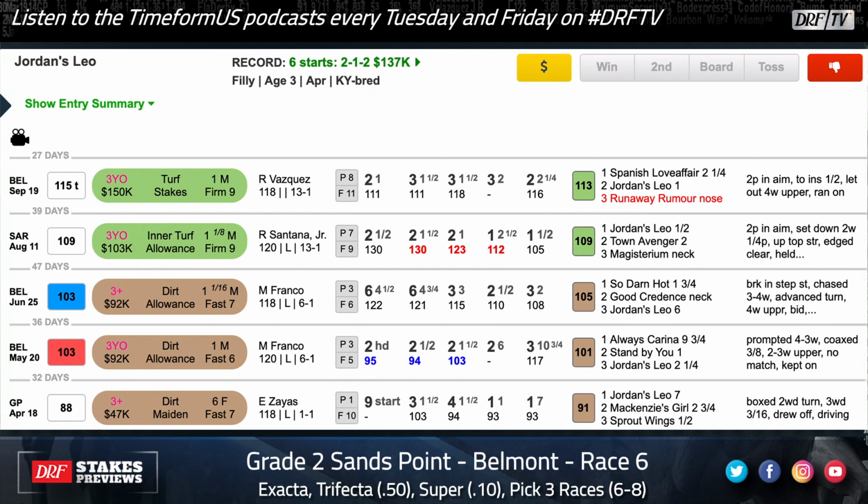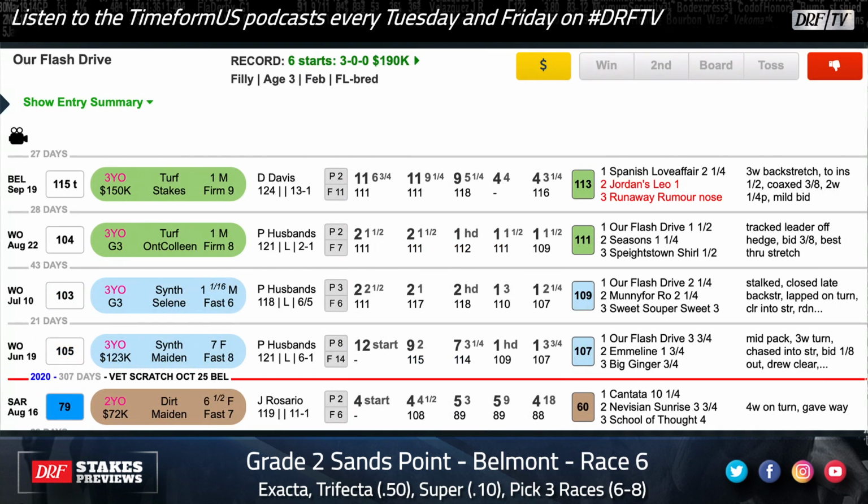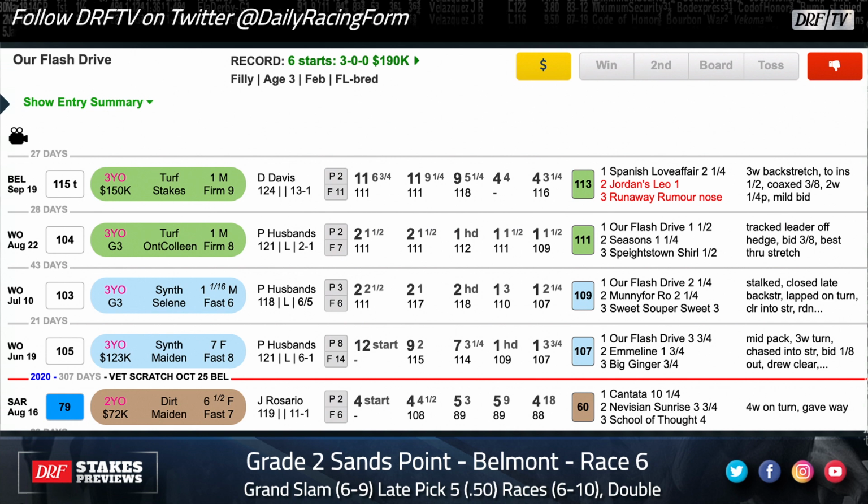I also want to talk about the number 8, Flash Drive, coming out of the Pebbles. She did not get a trip that I think her connections were expecting that day because she had a little bit of trouble coming out of the starting gate, broke a half step slowly, and that put her all the way at the back of the pack when that's not really her running style. She had shown a lot more tactical speed in her 2 prior starts, and breaking from the outside, I'm not going to be surprised if Dylan Davis is way more aggressive with her this time.